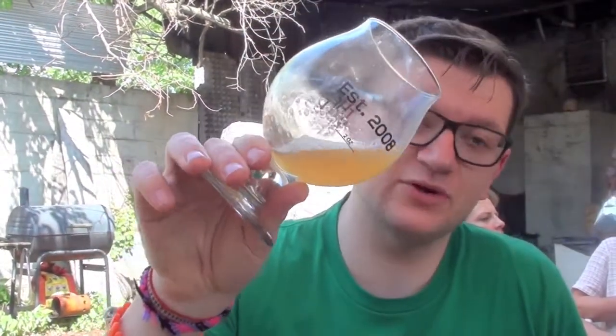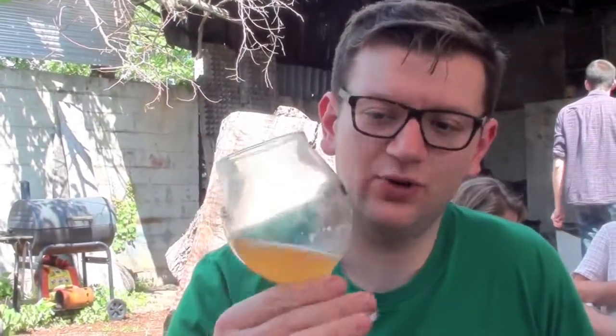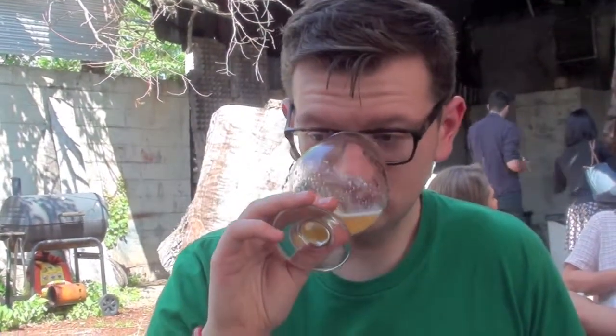But what we do have is a very straw yellow cloudy ale in the glass, a tiny bit of lacing when you throw it around, not much head on it though, a nice bit of coverage. So, on the nose, it's actually quite interesting. It has a very bretty nose, a kind of horse spunky note.